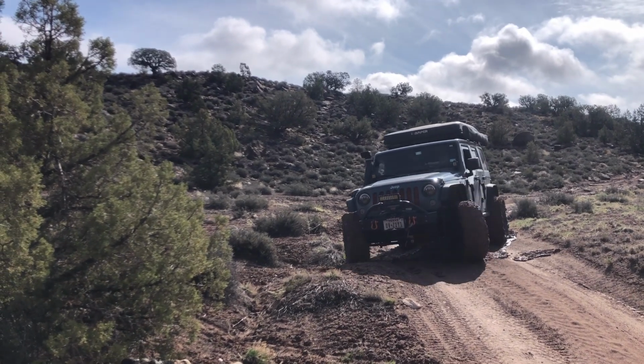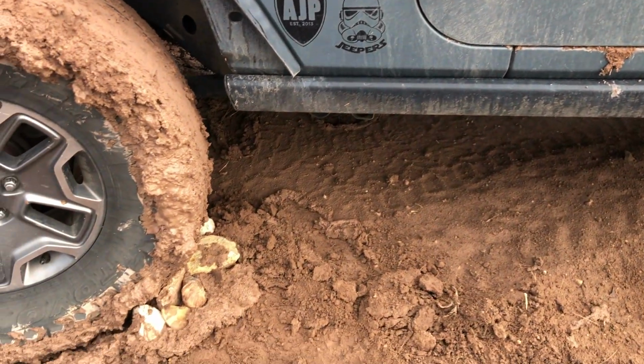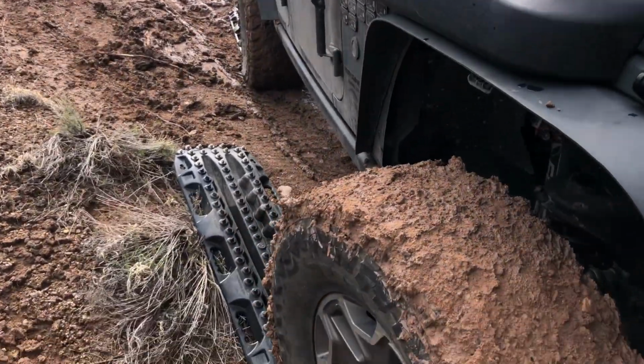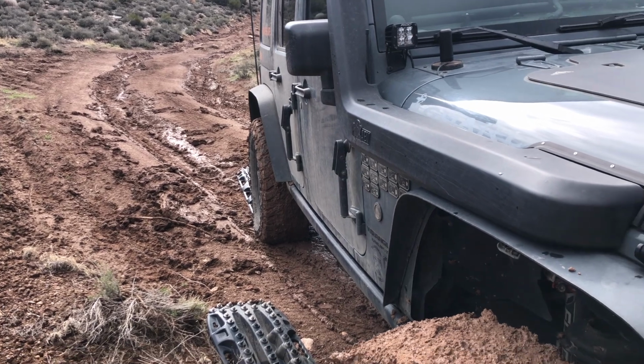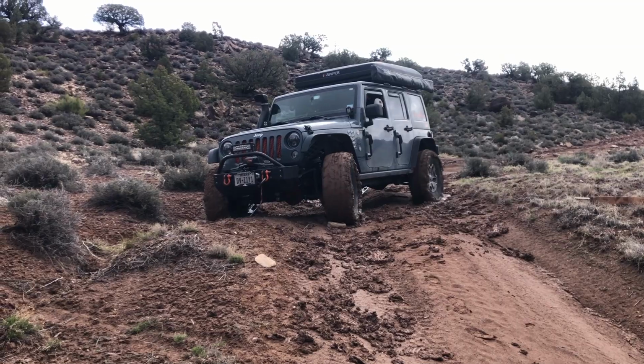We attempted to put rocks so that we don't slide forward anymore. And in the back, we have our 2 recovery boards that were lent to us by friends. So we're gonna try and go straight in reverse to get back on the road. And that's the first step.